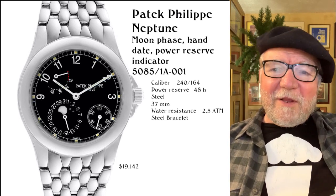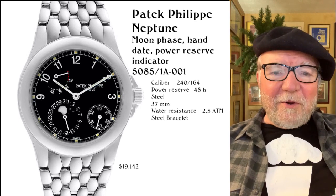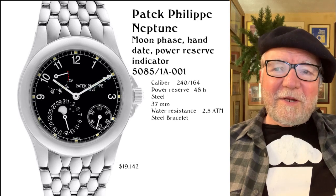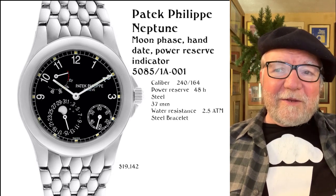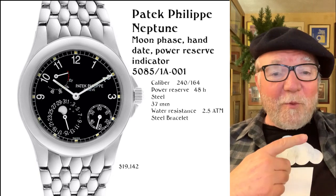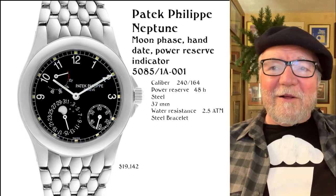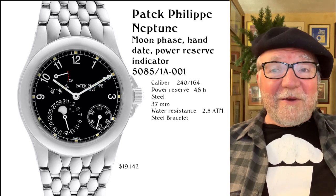But then I realized that it's not so crowded. What they did, there are no numbers between 3 and 9. So the 4, 5, 6, 7, and 8, they just left out. I have a watch like that too in my Kristen Vanderklaw. And then I thought, wow, now that is really cool.